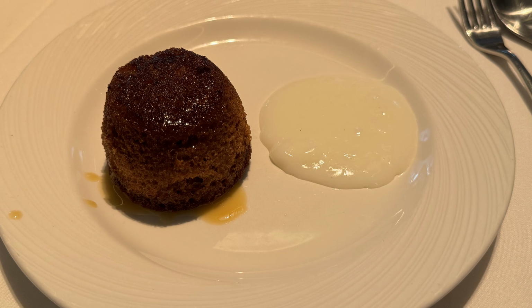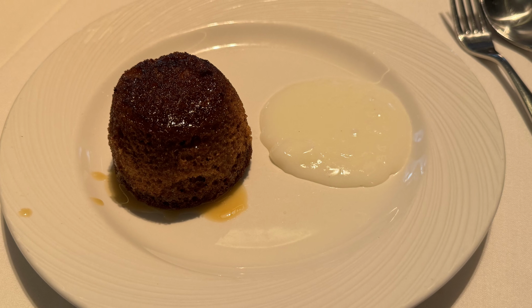But yeah, then dessert. I had the sticky toffee pudding. Did you? Yeah, I had that as well. We both had sticky toffee pudding, and again, it was really nice. It was very light.